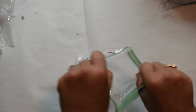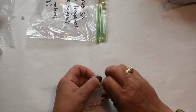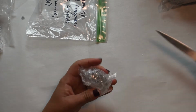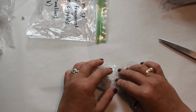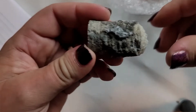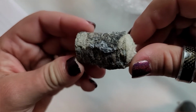This next piece is an Actinoceras, and it's a cephalopod. And from what I've been able to tell by looking at the pictures I found online, they're really, really long cone-shaped. And this one is from the formation near Nashville. And this one is really cool because it has calcite crystals on it as well.